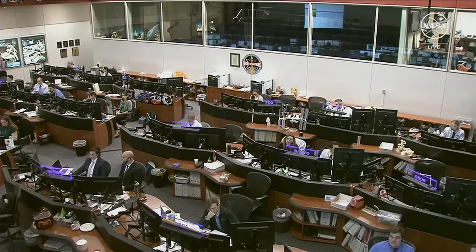Another thing to point out here is that on the back end of Dragon is the trunk that's still attached. That will remain attached throughout the duration of the time that Crew 8 is aboard the International Space Station.